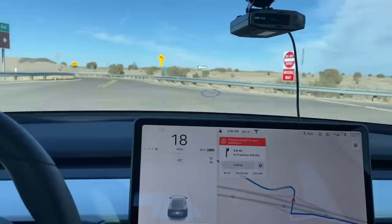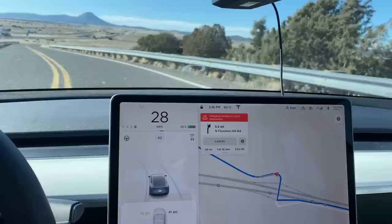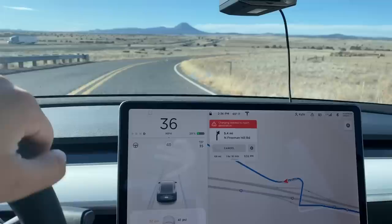It drives fine. That was low speed. I kind of don't want to drive too much because we still have to make it to our destination, as our navigation shows, but I'm not worried about that. I know I can make it there if I just drive normally, so that's no problem. Car drives fine.